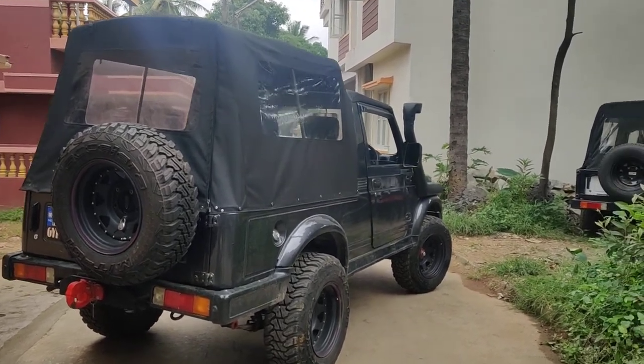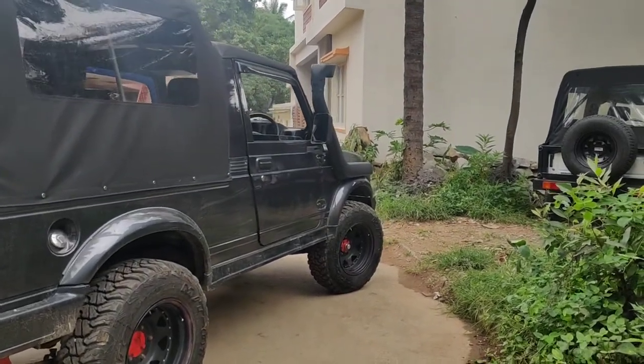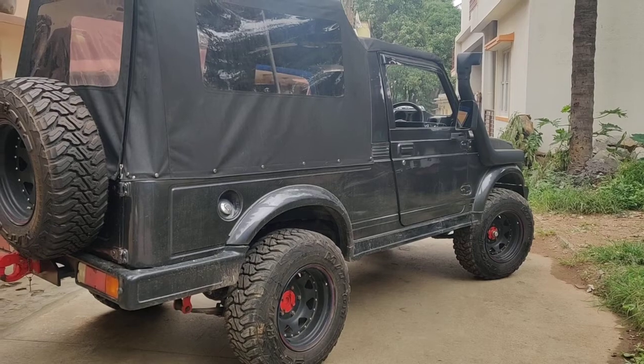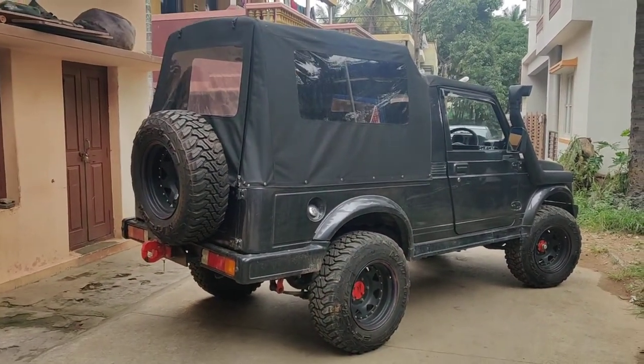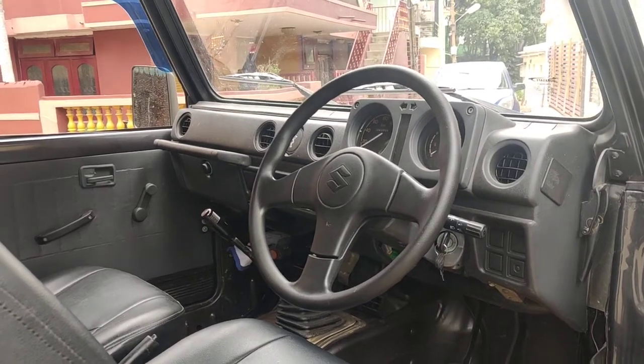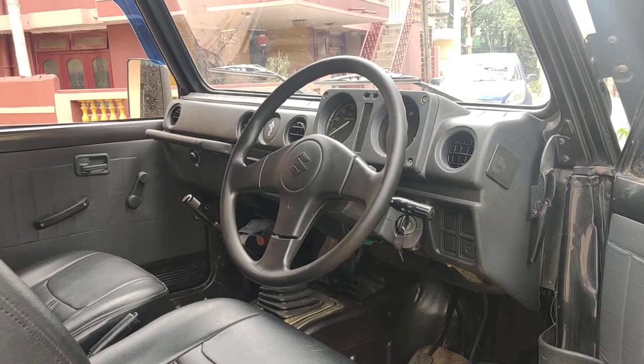And this vehicle comes with a snorkel, power steering, and off-roading bumpers as well, off-roading rims and tires. Right now you can just check out the exterior of this vehicle at the moment. So you can just check out the interiors of this beauty. So right now the interior is as simple as the basic one. There is no AC in this.